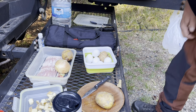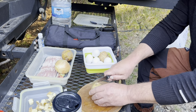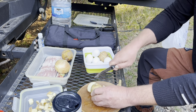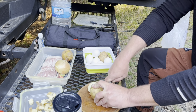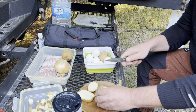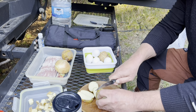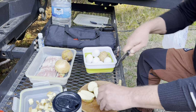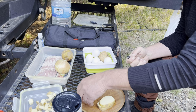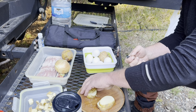Just trying to get everything prepped here before I fire up the little box stove, because them things cook quick. They get hot fast. I used to have a really old one. It was so old it just vaporized. So when I seen, like I said, I seen this one on Xander and Lost Lakes. Oh yeah, I liked it because I didn't like the older one, so I just didn't like the design of them.